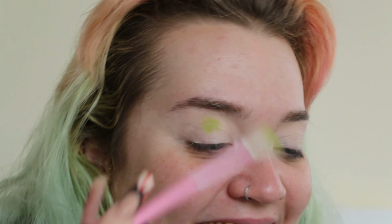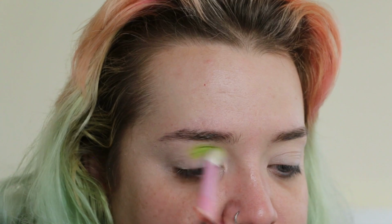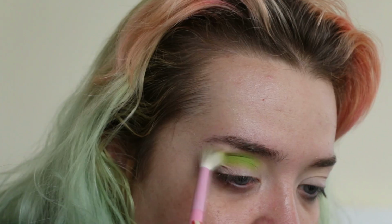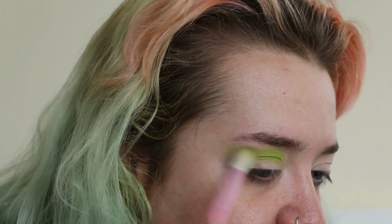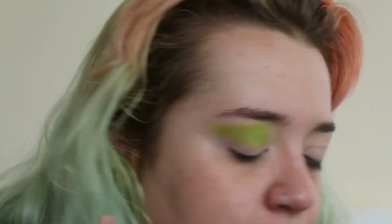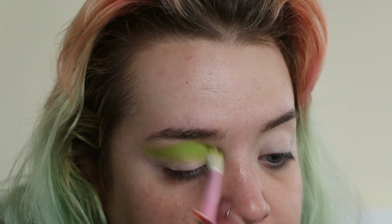Yes, yes, yes. Absolutely. 100% incredible. Look at that. Pigment. So I'm just going to wing this out. I don't know whether to pull the purple or the red in today as well.